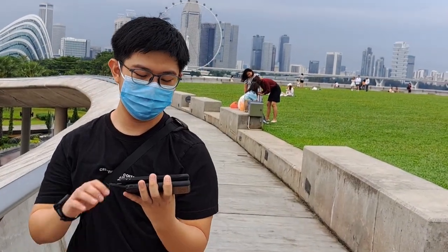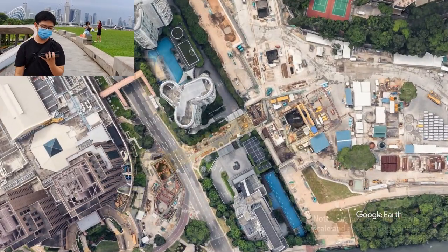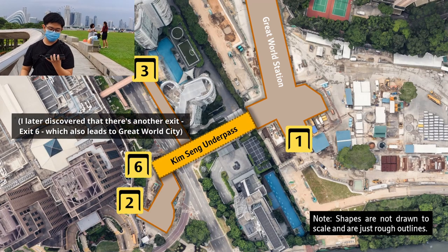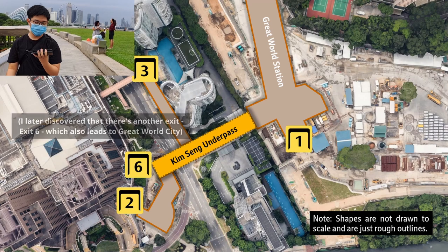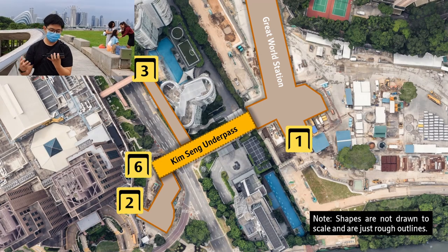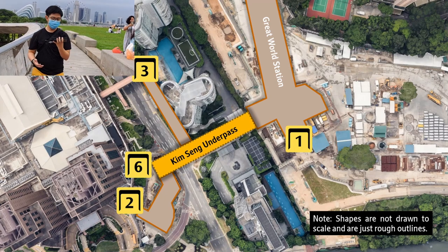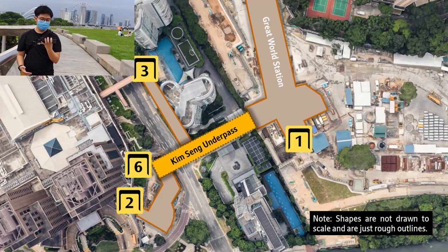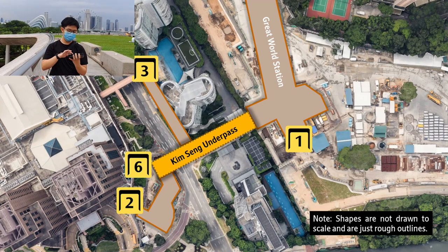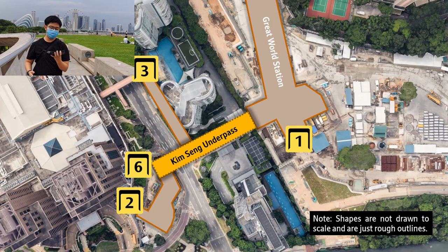Anyway, coming back to the modern day, the construction of Great World Station came along with its own set of challenges, particularly the Kim Seng Underpass, which connects the main station to exits 2 and 3, that lead to Great World City and Kim Seng Road respectively. Originally, this underpass was planned to be dug out using a boring method, but due to engineers finding multiple steel plates and beams underground, they had to use a cut and cover method, in which they had to excavate a trench from the surface and then cover the top with a concrete slab so that the work can continue below. As a result of this, exits 2 and 3 will have a delayed opening along with exit 5.